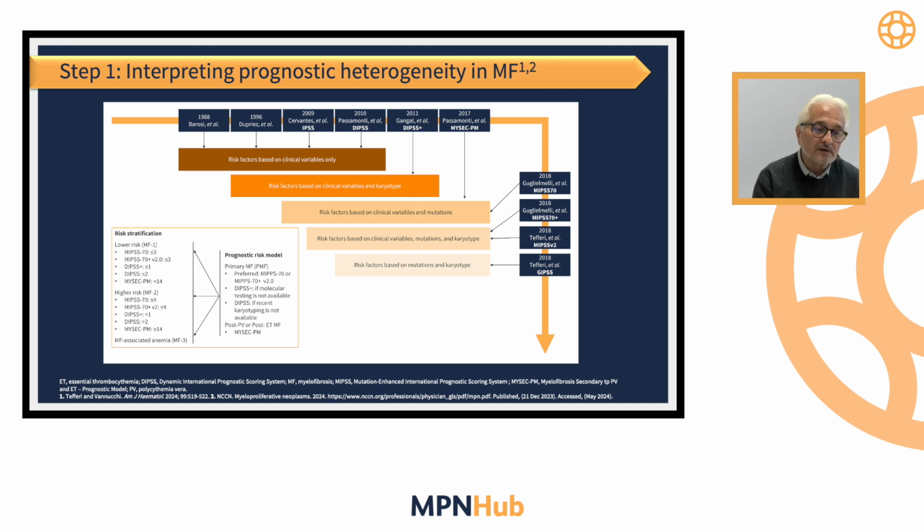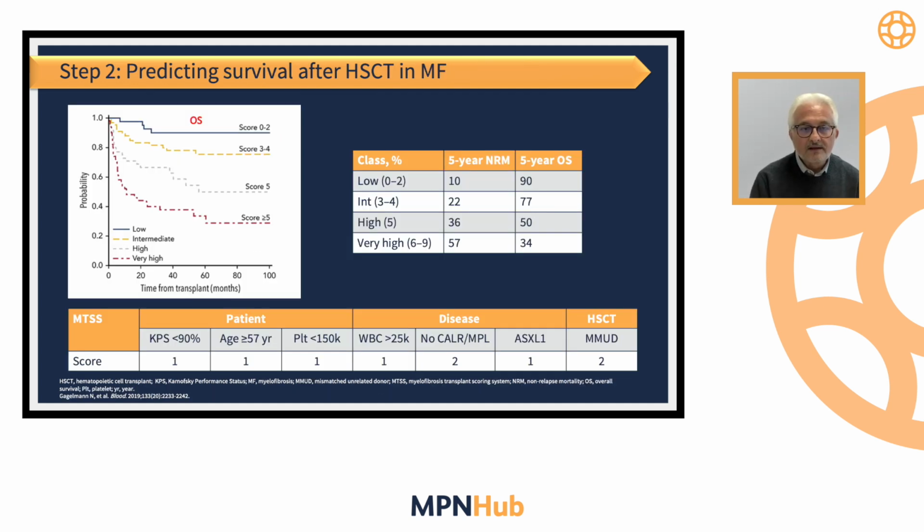Of note, in the last version of the NCCN guidelines, the presence of anemia associated with myelofibrosis represents an individual category of patients in terms of risk. And this is something new that came up, of course, with the knowledge of this cytopenic variant of myelofibrosis. So the first step is assessing the indication for stem cell transplant in a patient.